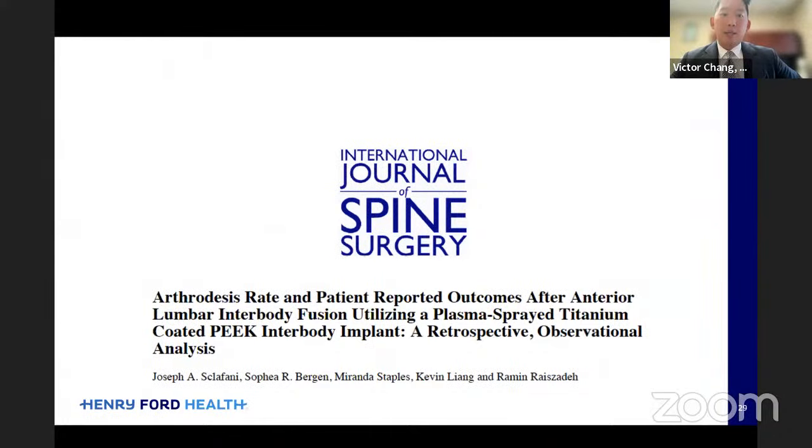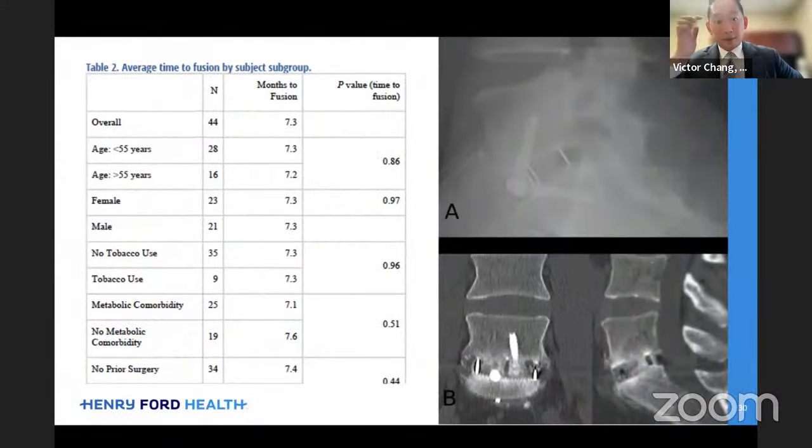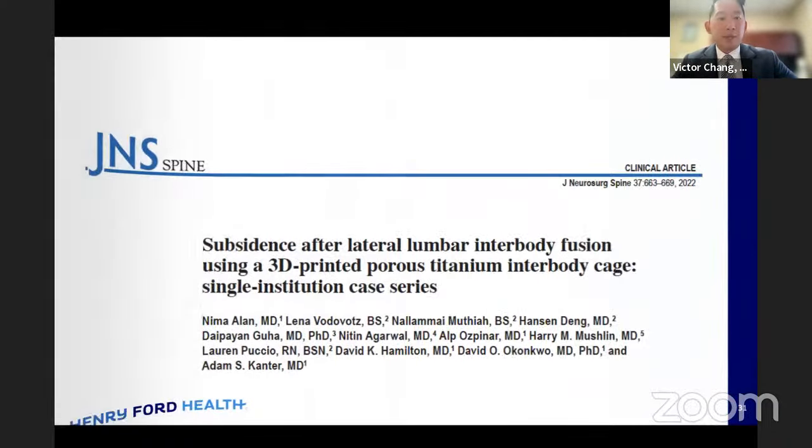So this is a study from IJSS looking at plasma spray titanium coated PEEK implants, and this was a retrospective study. They just looked at the sprayed implants, and they're looking at the time to fusion. On average, it's about 7 months time to fusion that they were able to observe. And then we're using CT images here, where you can see this example of this ALIF cage, where you have bone growing through the window there. So pretty solid fusion. So that's a viable technology.